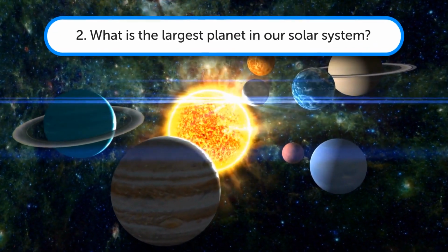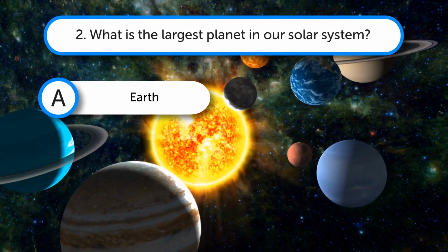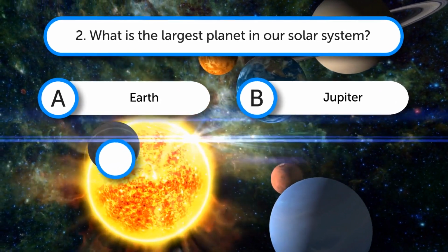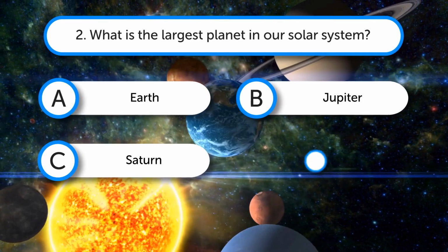that of our Sun. What is the largest planet in our solar system? A. Earth, B. Jupiter, C. Saturn, D. Neptune.